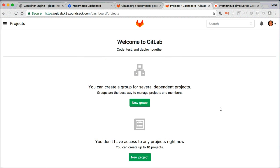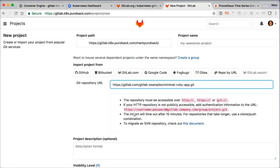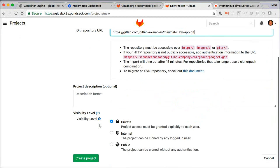And I'll start by creating a new project, just to create a really simple project here. I'm going to import my existing project. I'll make this one public.